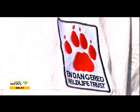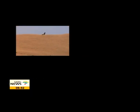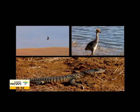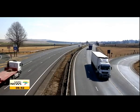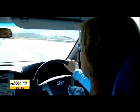The Endangered Wildlife Trust wants the sun gazer to become the national lizard. I think it's something that we need to have. A name like that where they get more respect from people, that people can know, we've got national lizards on a farm. I think it's a great idea. The vulture, crane and sun gazer projects are funded by road concessionaire N3TC. These initiatives form part of the company's 2029 legacy program.